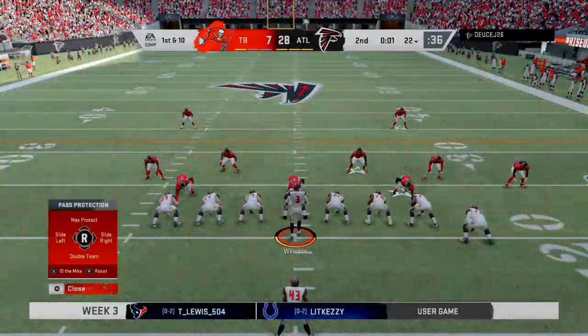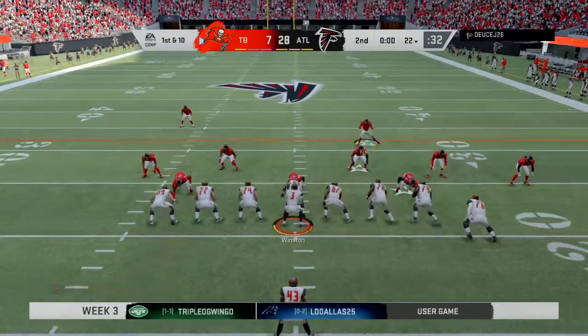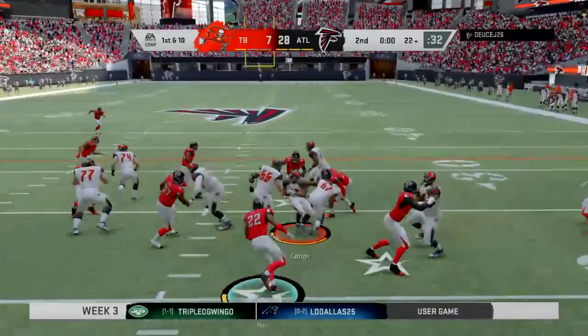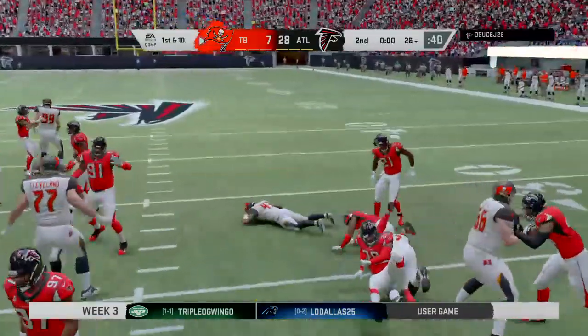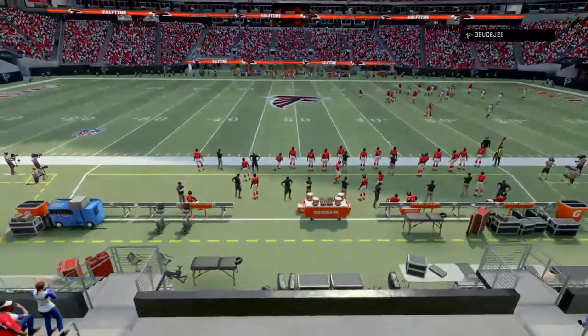The Bucs offense set to begin their next possession. Time here for likely one play, then off to the locker room, and they're going to have some adjustments to make. They certainly will, and I think a lot of people are thinking to themselves, all right, take the knee, get out of here, regroup.